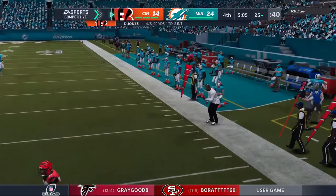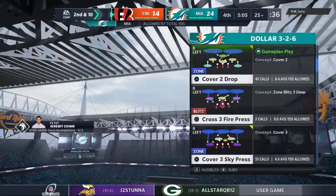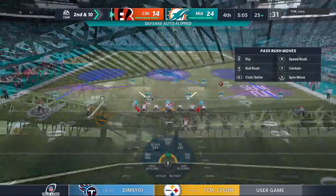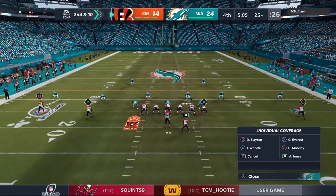And throwing to start the drive, but that went incomplete. Got out of the pocket, didn't look like he had anybody open, Charles, so just gets rid of it. And a good play by him. If no one's open and you don't have a running lane that you want to take, make the right choice, get rid of it, live to fight another down.